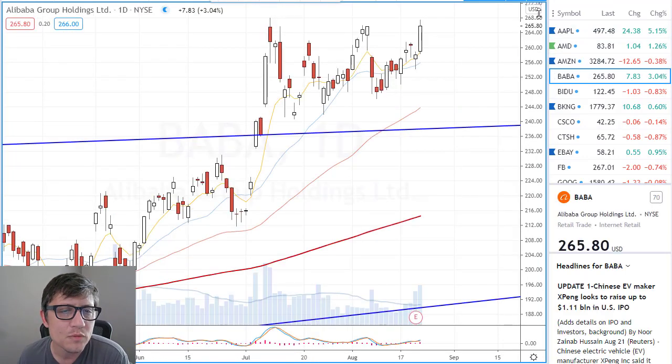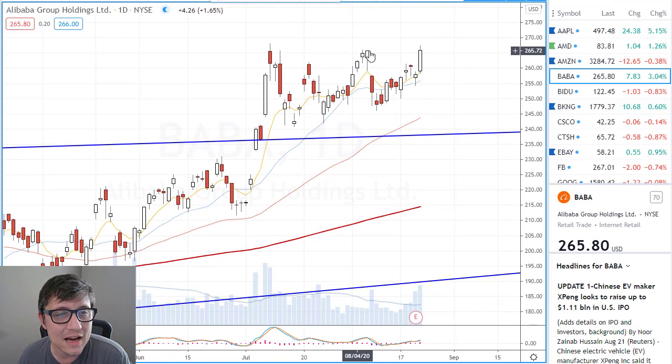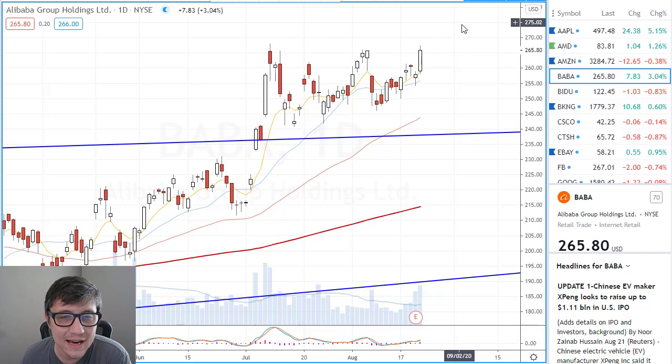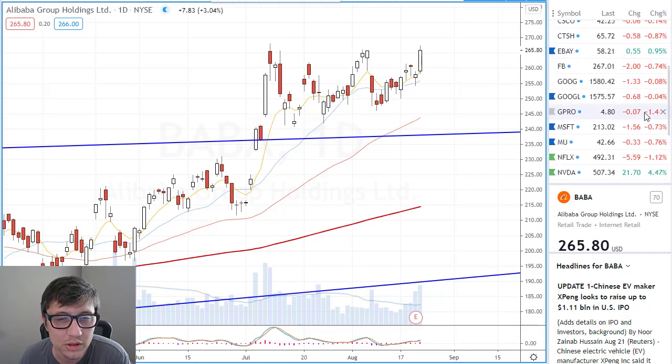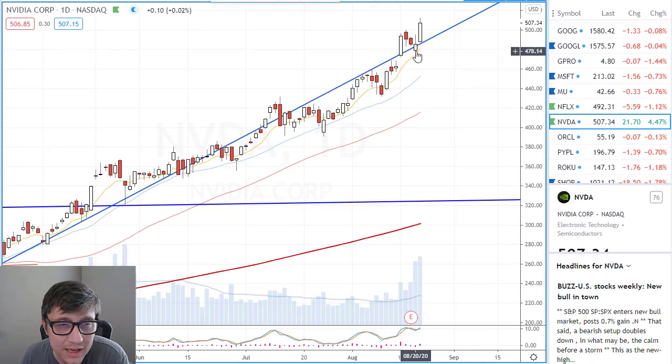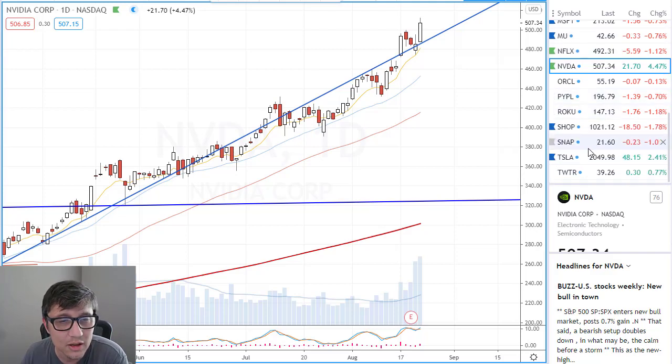Quick look here at BABA. BABA is at a resistance point, but it's a huge bullish pennant. Look for BABA to break higher. BABA is looking really, really nice. NVIDIA bounced off of a support line. Look for more upside. It's a $500 stock, but it's a good thing.